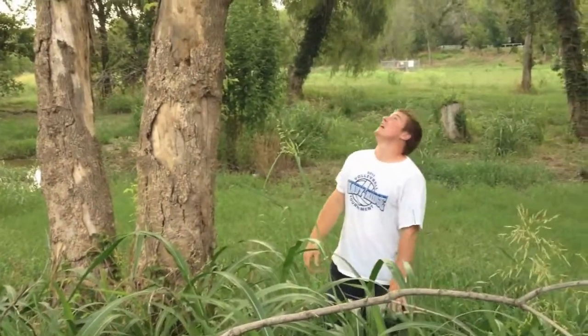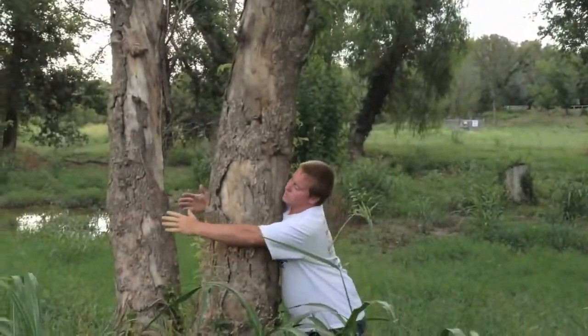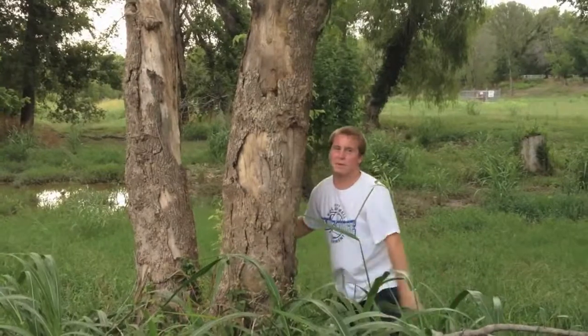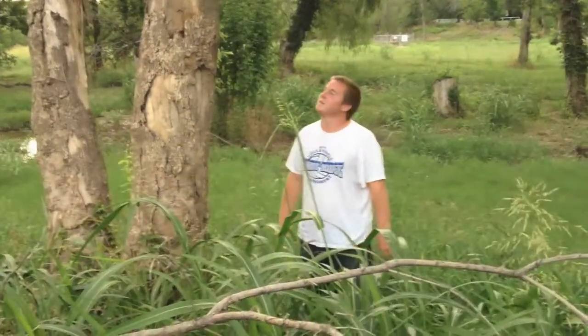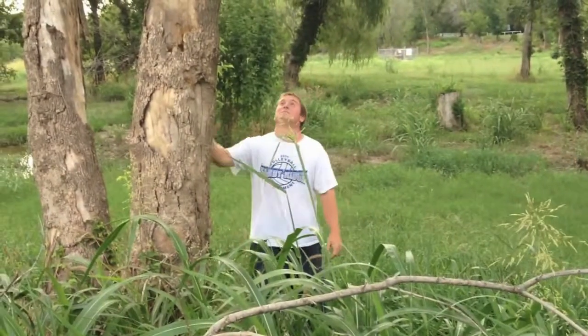And yeah, it's kind of tall. It's big around. Well, I can just about not touch my hand on the other side. So it means it's really old. And yeah, it's a beaut.